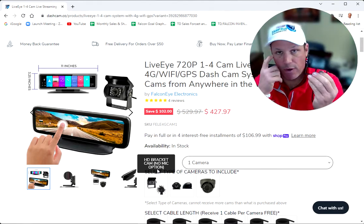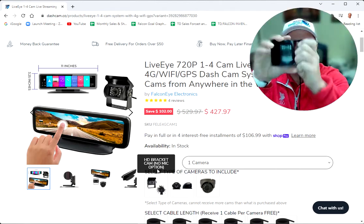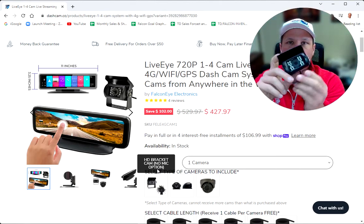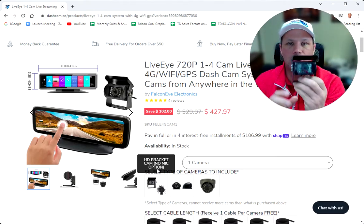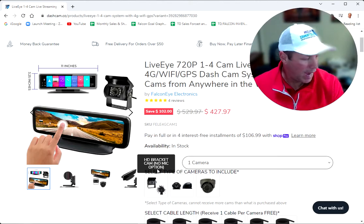If you want this in your front facing, you can put this on your dash. You can put this on your headliner upside down. We even have a windshield mount for about $12 if you want this to go on a suction cup windshield mount. So this gives you a lot of options for this camera.